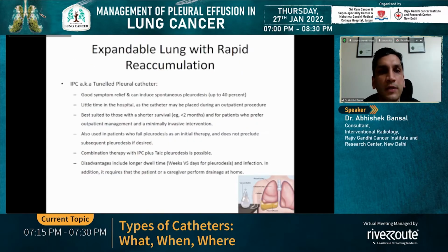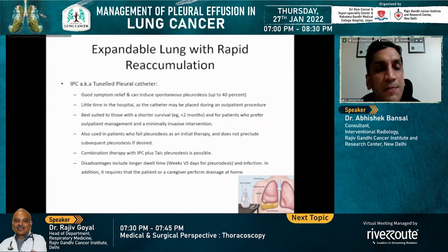So in terms of an expandable lung with rapid reaccumulation, IPC is definitely an option. It provides good symptomatic relief and can induce spontaneous pleurodesis in up to 40% of patients. Patients spend little time in the hospital and it is done as an outpatient procedure. It is best suited for patients with a shorter survival, like less than 2 months, and for patients who prefer outpatient management and a minimally invasive option. It can also be used for patients who have failed pleurodesis initially and does not preclude subsequent pleurodesis if desired. It can also be combined with talc pleurodesis as already explained.